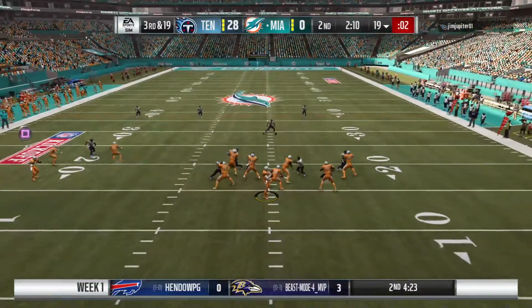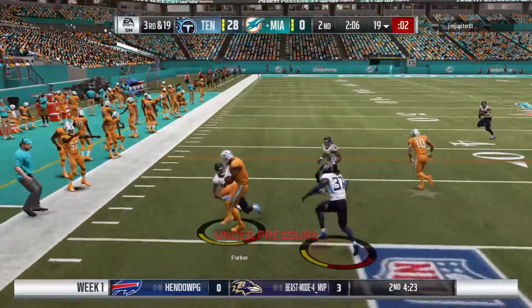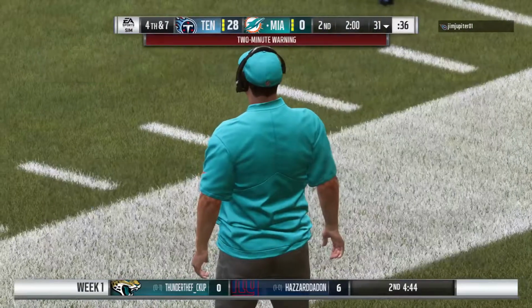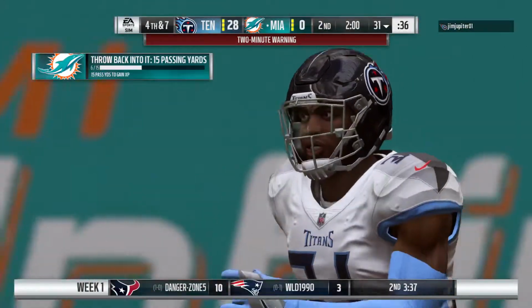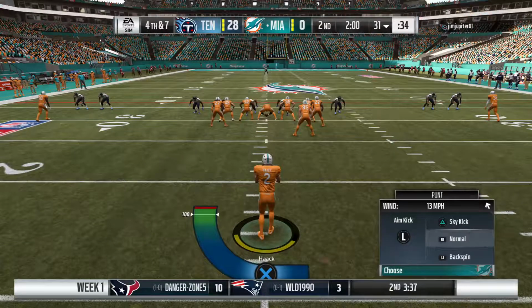Now it's Tannehill. It's complete to Parker left side, and they'll take him down at the 31-yard line. They get 12 yards back, but it still leads to a 4th and long. On 4th down, Matt Hawk to punt it away.